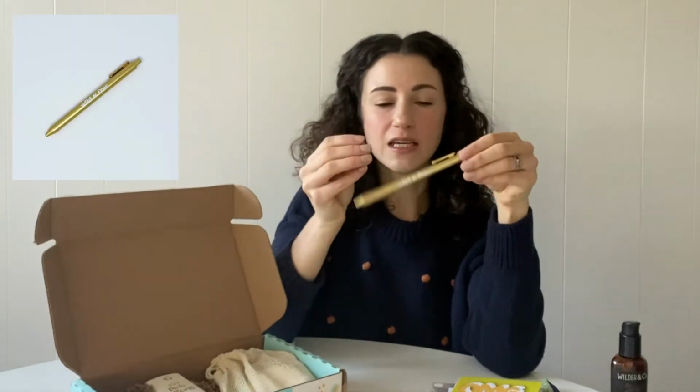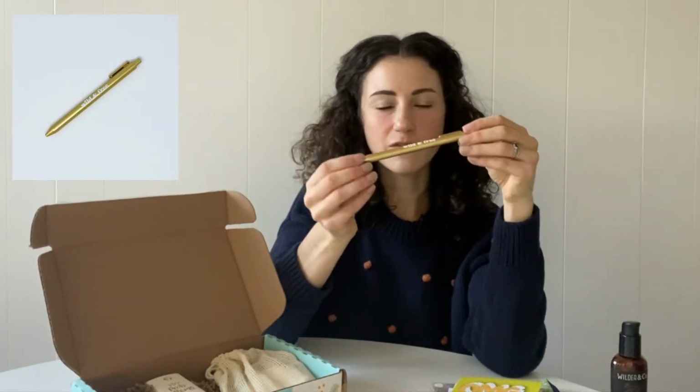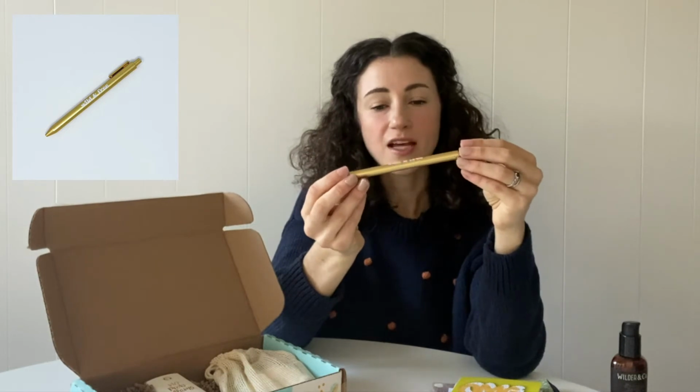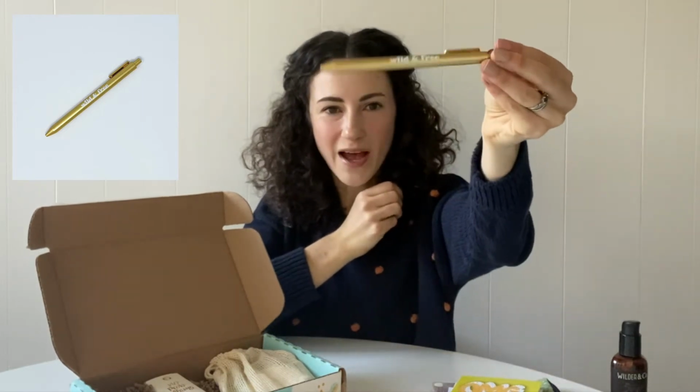Next, we have a jotter pen. You guys loved these. I think it was in the July crate. We had 2 of these, and this one is done in the same style, so it kind of goes with those if you also have those 2. It's metallic and gold, and it says Wild and Free.